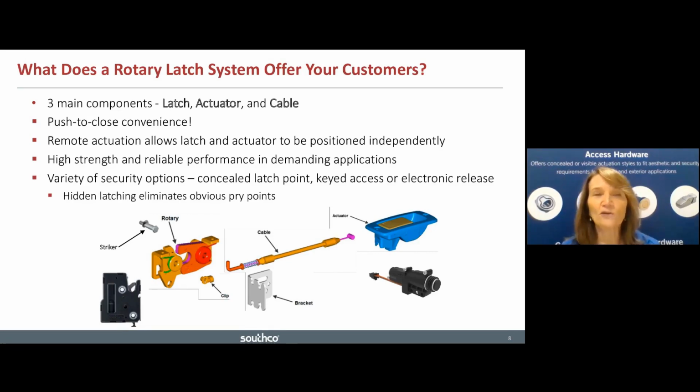There's a variety of security options as well: concealed latch point, keyed access, so you have to have a key to get into it, or electronic release. And one of the big benefits of a rotary latch system is that the hidden latching eliminates obvious pry points. So if somebody's trying to break into your application, it's hard for them to tell where the actual rotary latch is.